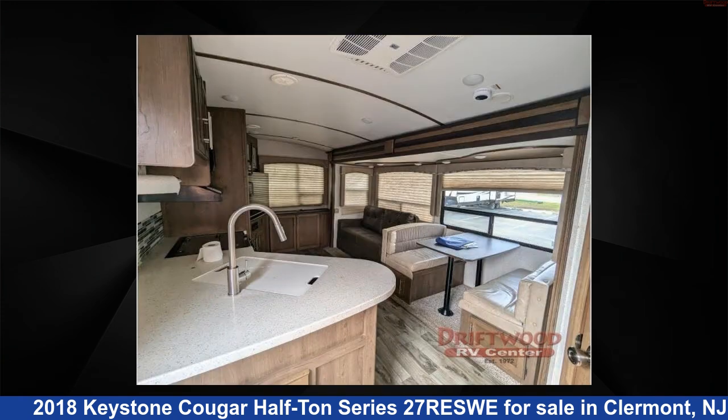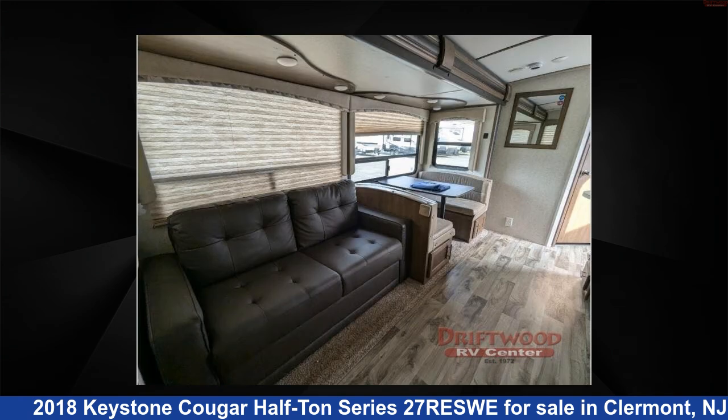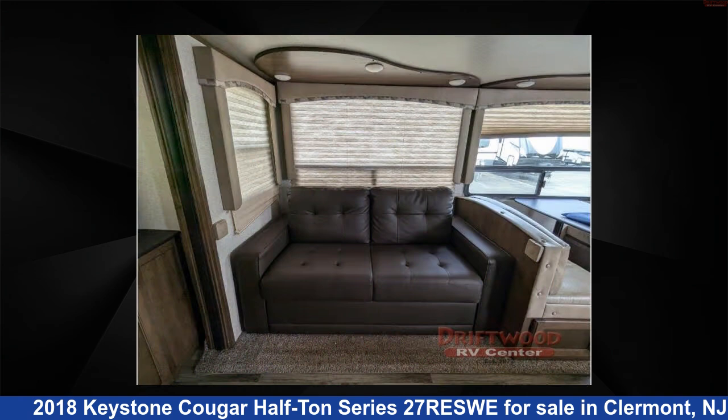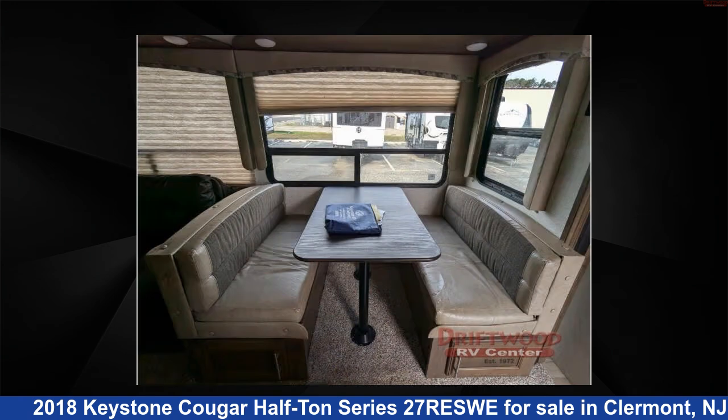This used Keystone is 31 feet 0 inches in length and features sleeps 5, slide-out, and 60 gallons fresh water capacity. The floor plan layout of this travel trailer features front bedroom, outdoor kitchen, rear entertainment.